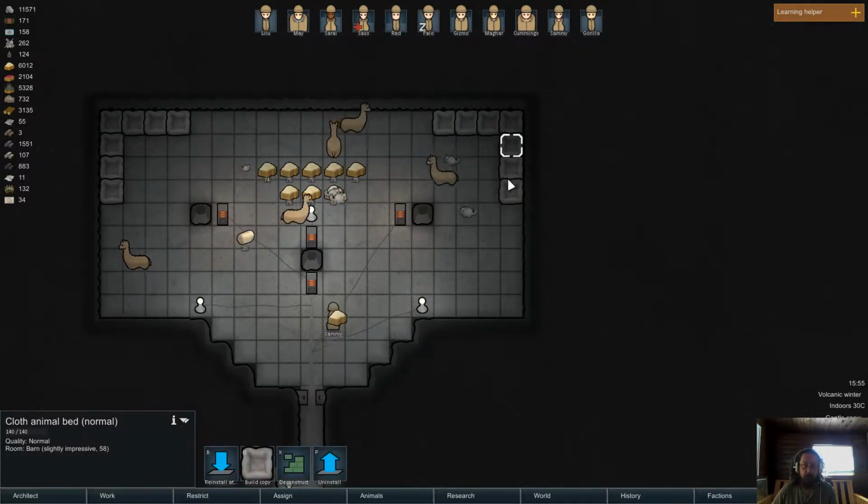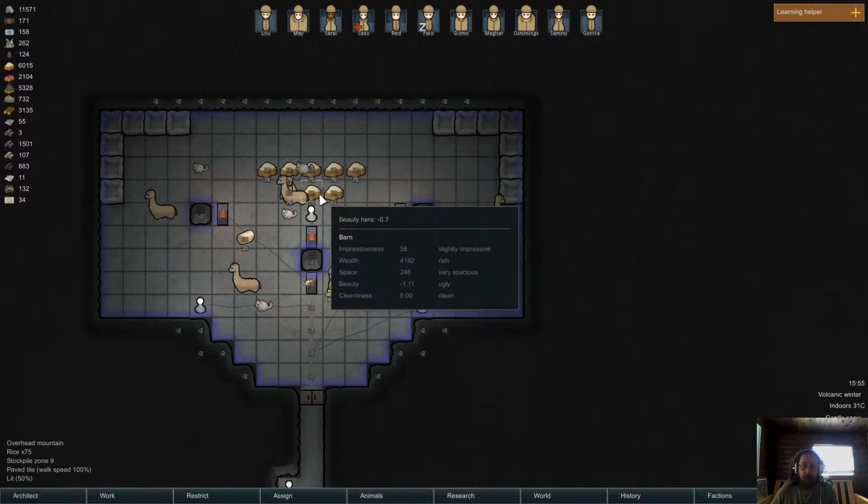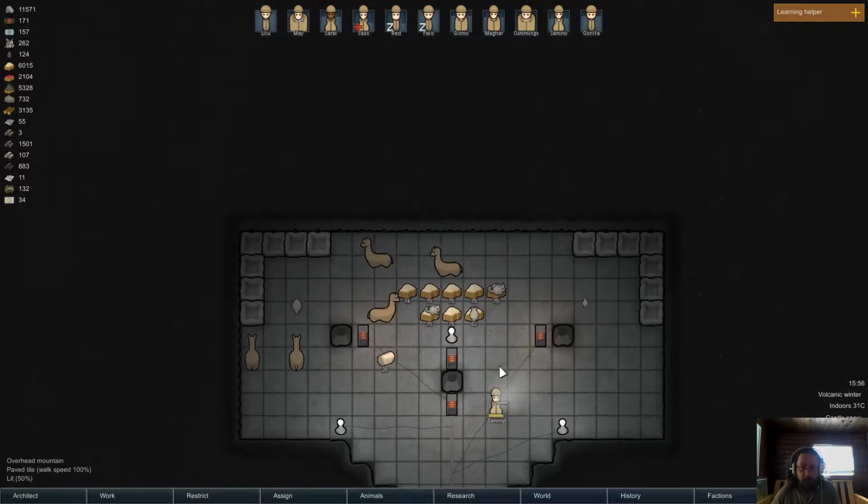Cloth animal bed, normal. Barn, slightly impressive, 58 points. Let's get the beauty meter out on the barn. I did put paved tile in it. It's cheap, but it's not bad. Slightly impressive impressiveness. Wealth is rich. Space is very spacious. Beauty is -1.11 ugly. And cleanliness is 0.00 clean. That is a crisply clean barn, man.